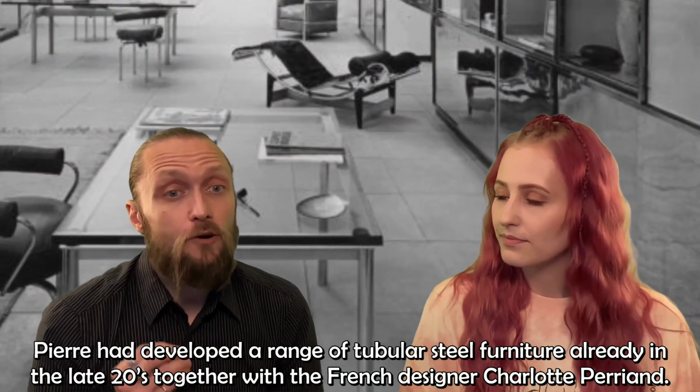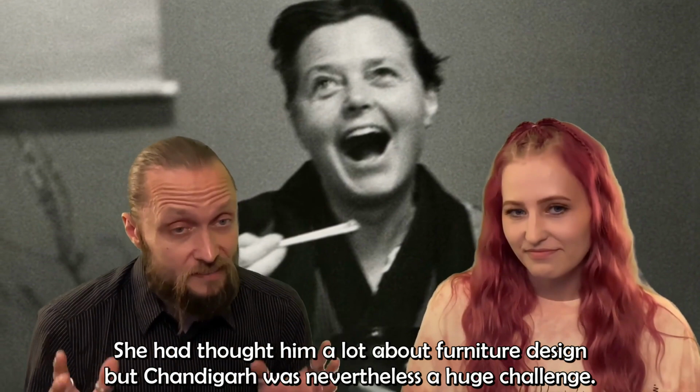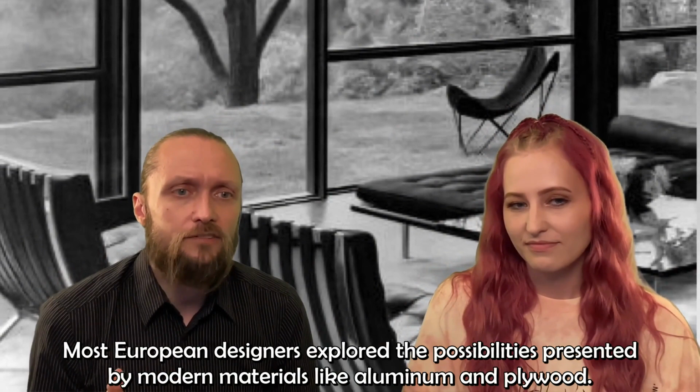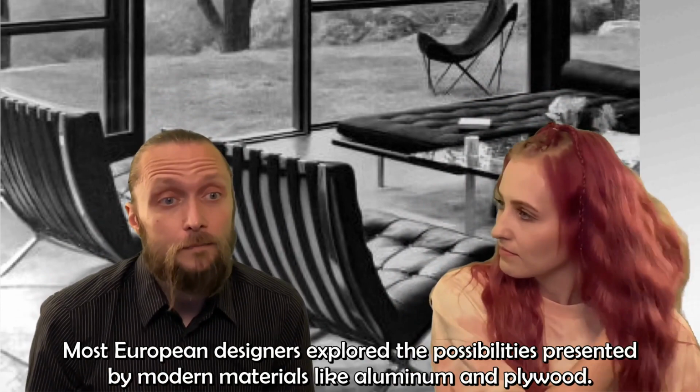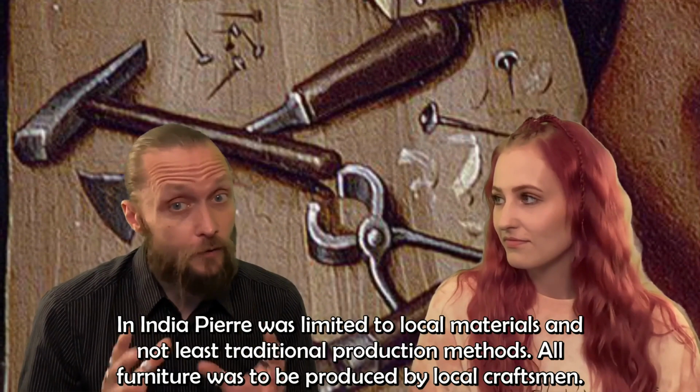Pierre had developed a range of tubular steel furniture already in the late 20s, together with a French designer, Charlotte Perriand. And she had taught him a lot about furniture design, but Chandigarh was nevertheless a huge challenge. Most European designers explored the possibilities presented by modern materials like aluminum and plywood. In India, Pierre was limited to local materials and not least traditional production methods. All furniture was to be produced by local craftsmen.